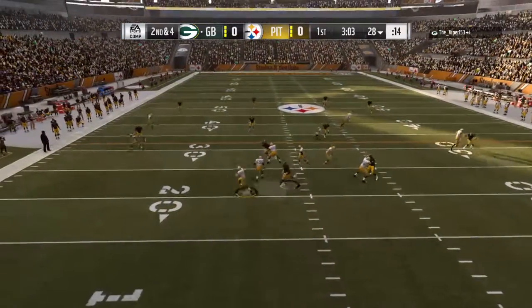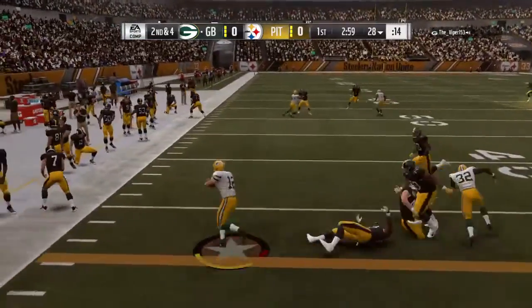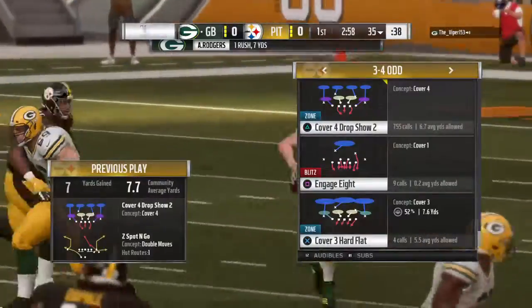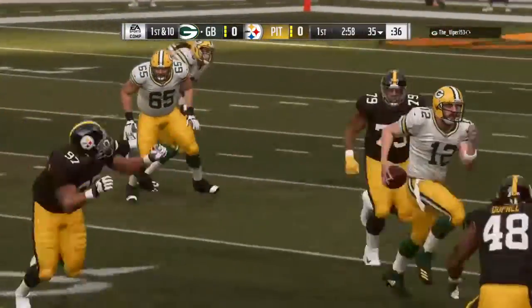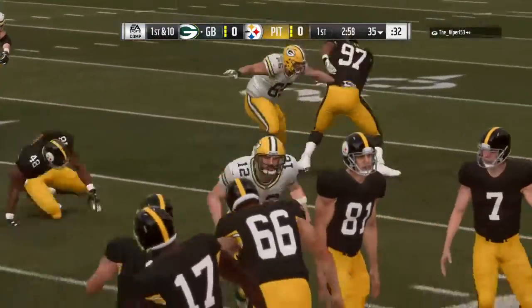On 2nd down, here's Rodgers. Buying time to his left. Room here to run. And he's out of bounds, able to take this one up to the 35. What can't Aaron Rodgers do? The legwork there getting him to 1st.